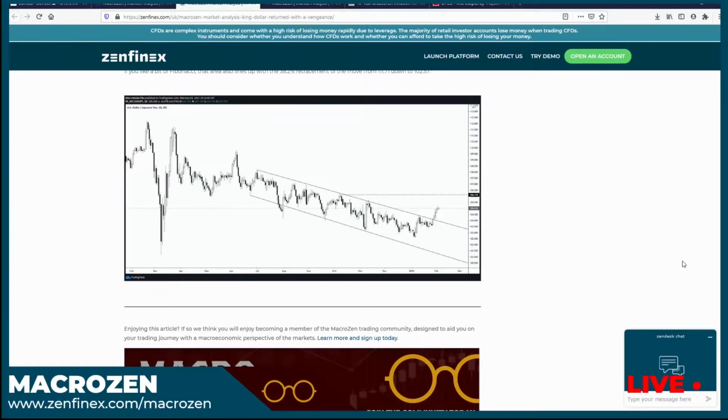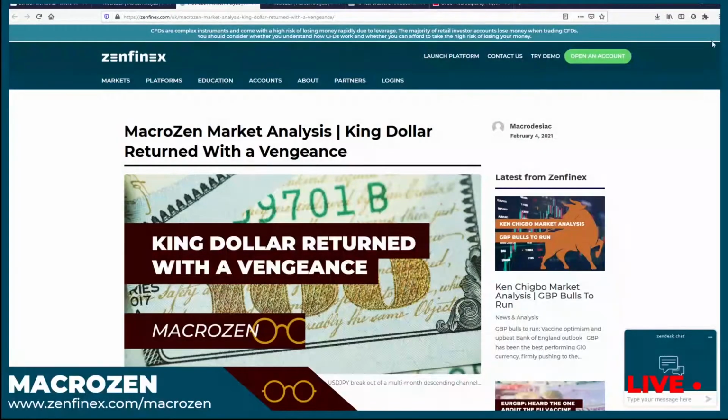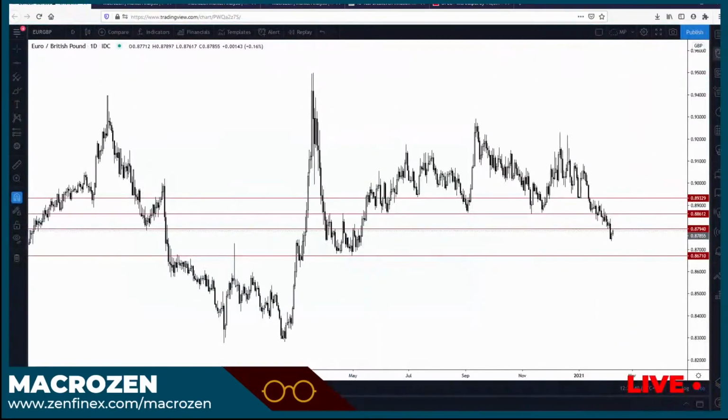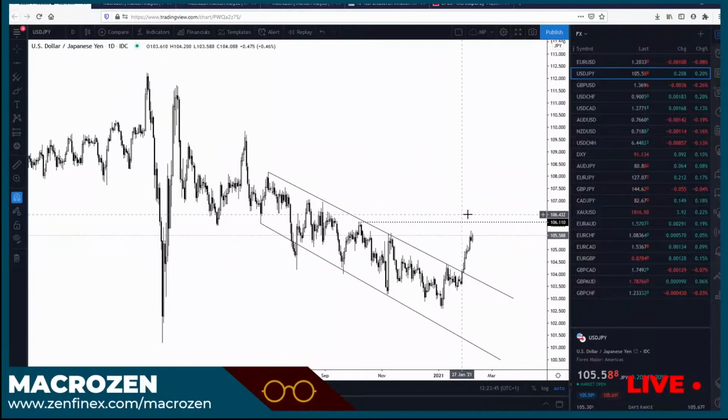So again, this one was sent out. When did we send this out last week? Which day? February the 4th. So we've seen this since last week. It's pulled out into this area that I identified up here. Okay, so in and above these highs here, we just tagged them.